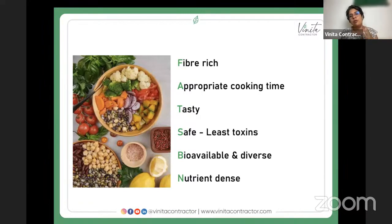So if you see the first letter of all the qualities, FATSBN. Yeah, so just for a fun thing for you to remember, fat say bachna, BN, bachna. Okay, it just will help you remember. Fiber rich, appropriate cooking time, tasty, safe, bioavailable, diverse, and nutrient dense. I hope this helps you to check in your mind when you're eating something as to, is this healthy food? Does it have all the qualities?